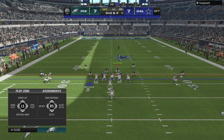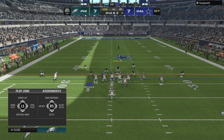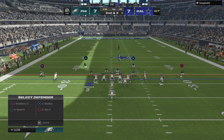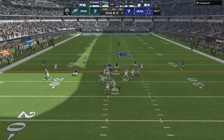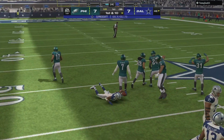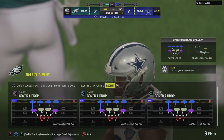Now Prescott going to change the play. Lamb in motion left. Cook's full extension. It's complete. His first catch, good for 14 there and a first down.